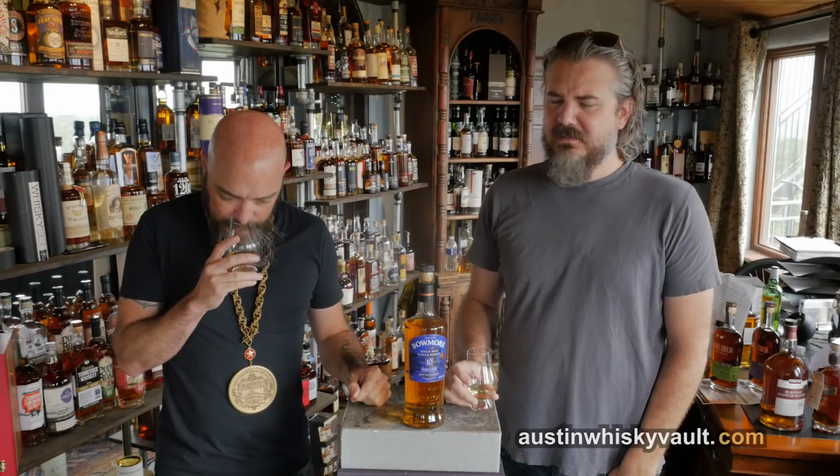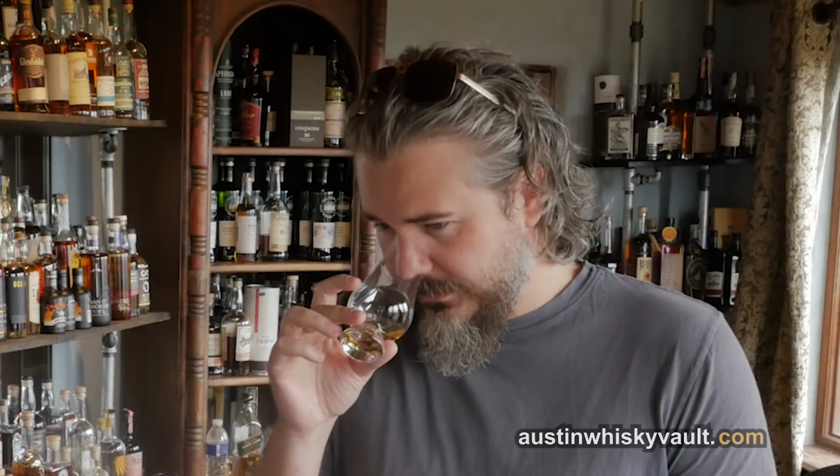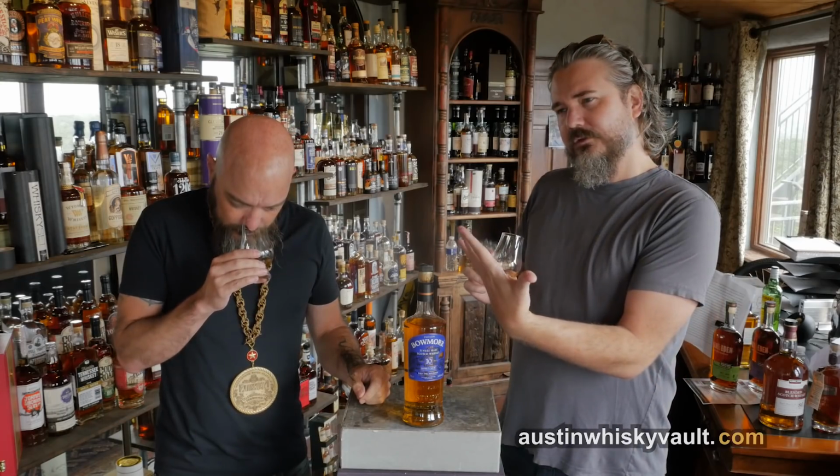Is this a relatively low proof? I'm not getting a big punch. It's 54.9. Wow, that's lighter on the nose than I was expecting. And then the smokiness is there, a little bit of brininess, and then there's a vanilla. I think it's probably from that first fill bourbon cask. It's bringing a vanilla underlayer.